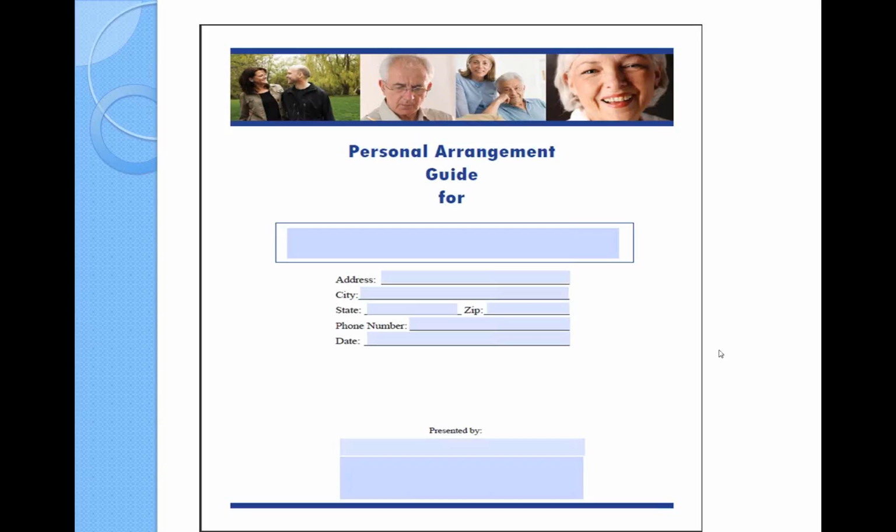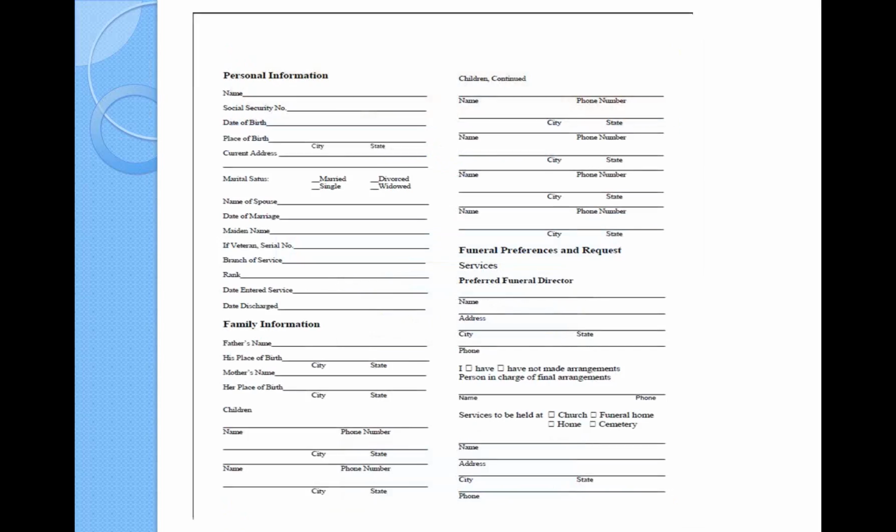Now, this personal arrangement guide, this is a neat little piece. It's fairly lengthy, but the whole idea behind this is, and you can see this, all this blue area, once we email this to you, you can type it in. What you want to do is make sure, I personally have this for my wife, but what you want to do is make sure you put the client in there, the address, but you want presented by in there. You want to make sure that when your client passes away, that survivor calls and talks to you about helping with these final arrangements. So if you look real quick, there's some information on here I think is pretty helpful.